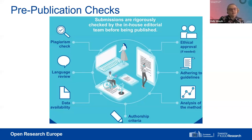We do check that the underlying data has been made available in line with our open data policies. So we operate on a principle of as open as possible, but as closed as necessary. In general, the data should be deposited in an appropriate repository at the time of publication. But if there is some reason why the data cannot be made available, perhaps it's part of a patent or there's confidential or personally identifiable data, then obviously there are exceptions to that rule. But generally speaking, the data should be made available.